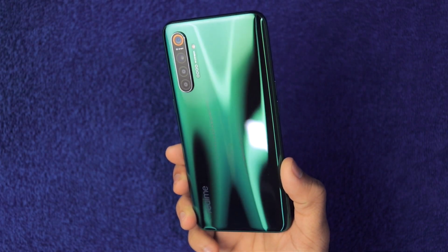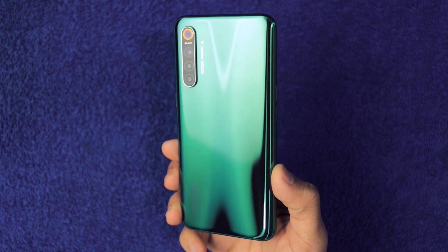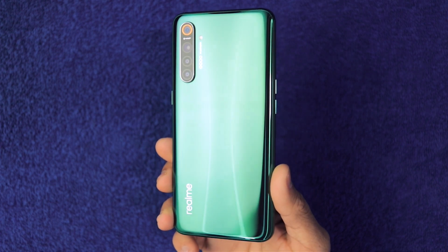So guys, recently Realme has released this smartphone. This is the Realme X2 with Snapdragon 730G processor at the price tag of rupees 17,000. At this price range, this is one of the best smartphones that you have right now in the market. So today I am going to convince you to buy this smartphone.